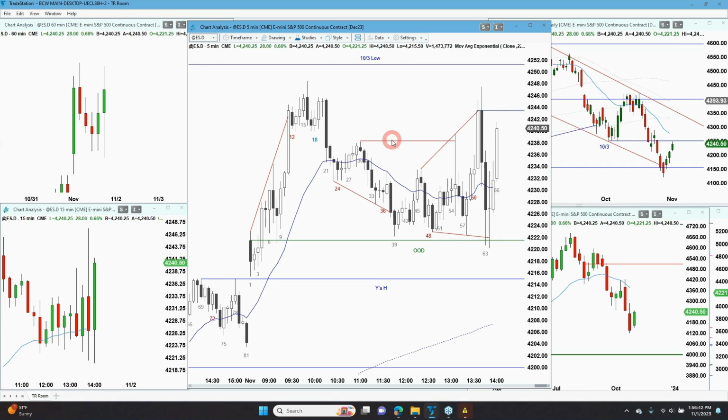Anyways, someone asked why do you fade the third leg, and why should you not trade in the direction of the third leg? So who can tell me? A channel is a transition point between what? The channel is a transition. Channels into trading ranges. Yes, trends to trading ranges.